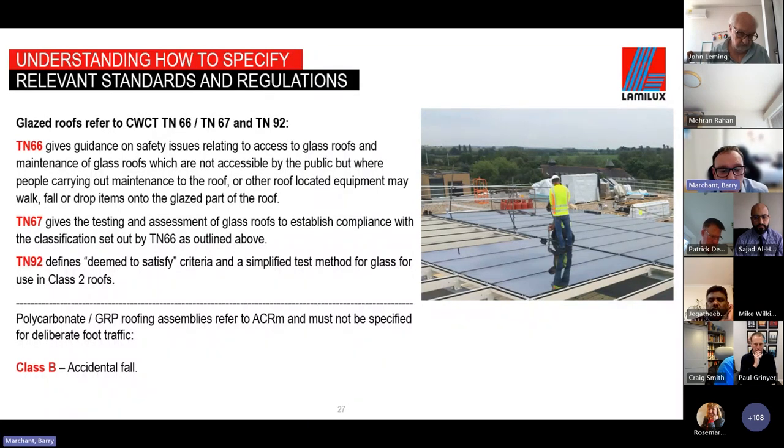Now, in the past, the ACR had not accounted for the unique safety issues associated with glass. And whilst glass may pass the ACR soft body impact test, it is particularly susceptible to hard body impacts that do not form part of the ACR test. And these may cause it to shatter and may also allow shards of glass to fall onto people below. Now, this has been recognised by the glass industry for some time.